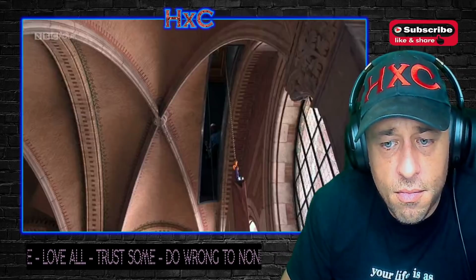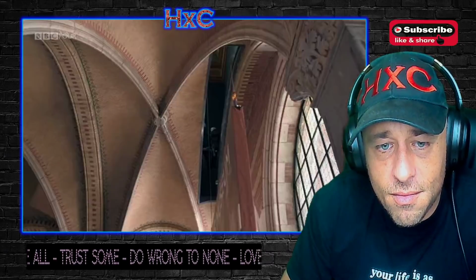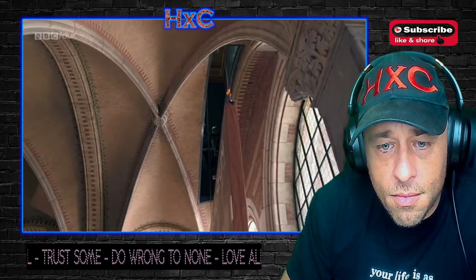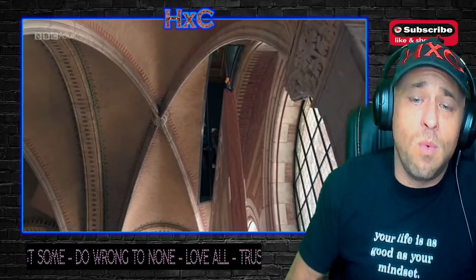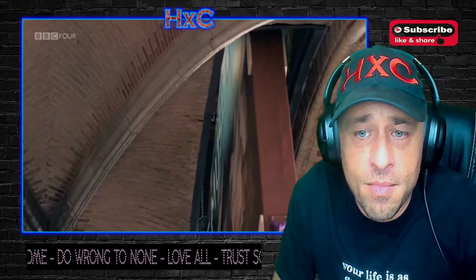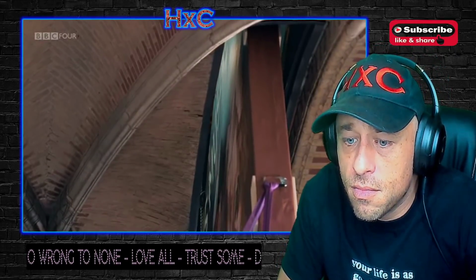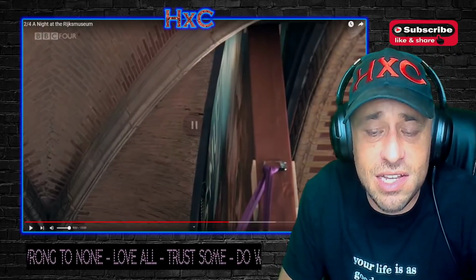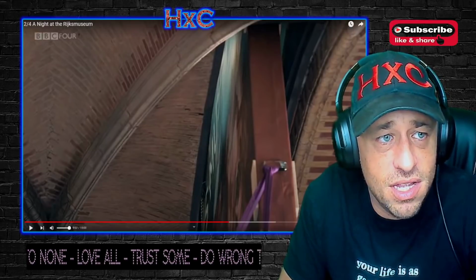The picture's so big, so fragile, so precious that they actually cut a slot into the 19th century brickwork to allow it to be lifted safely. Wow! That is some extreme planning that went into getting that painting in place.